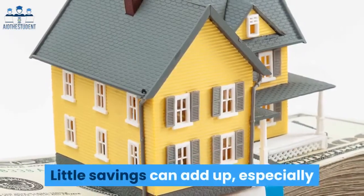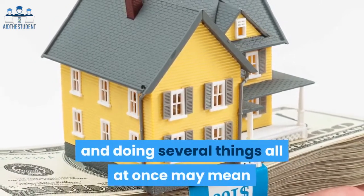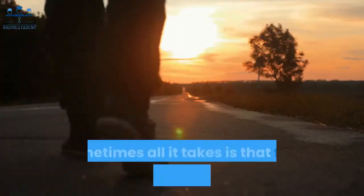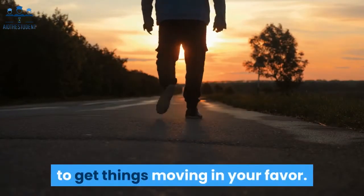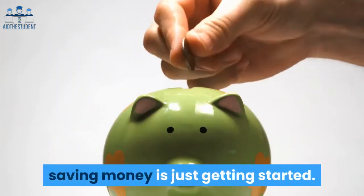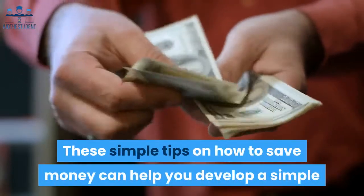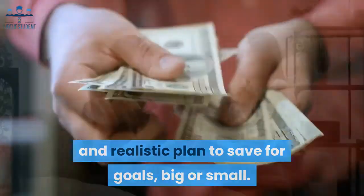Little savings can add up, especially if you do it consistently over time, and doing several things all at once may mean that you can save significantly each month. Sometimes all it takes is that first step in the right direction to get things moving in your favor. Sometimes the hardest thing about saving money is just getting started. These simple tips on how to save money can help you develop a simple and realistic plan to save for goals, big or small.